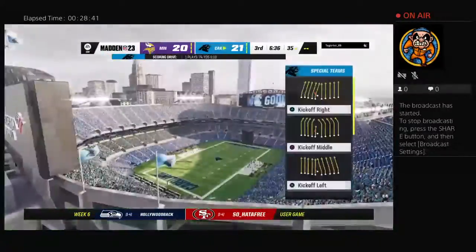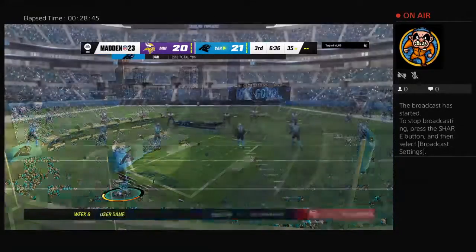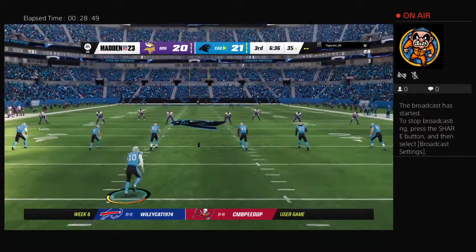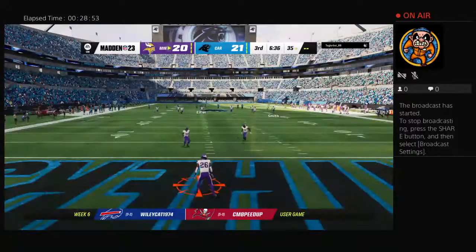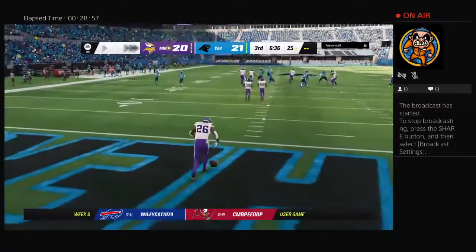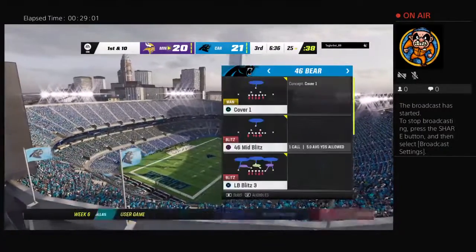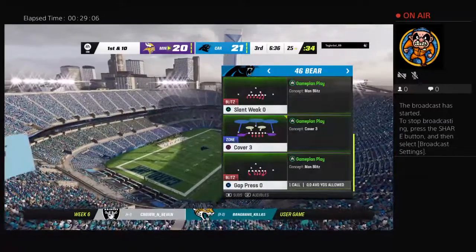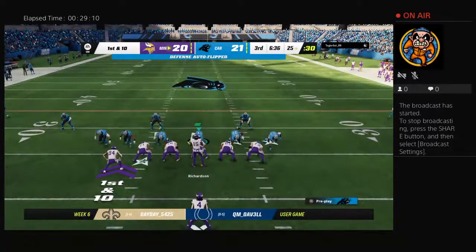Gonzalez good on the extra point, and that will put them on top here in the 3rd. The Carolina kick team is out there ready to go, and they kick this one away. And this will not be returned. It'll come out to the 25. Here are the Vikings now to start their next drive.